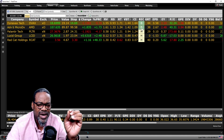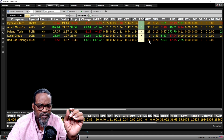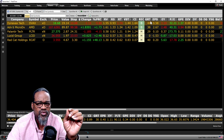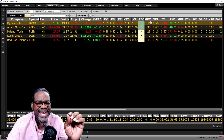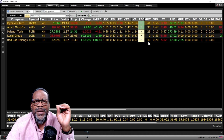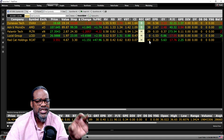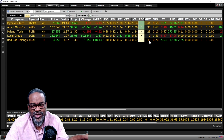2 of these are buy recommendations, 3 of them are holds, none of them are sells. How about all of them, with the exception of Lucid, outgrow or have earnings growth rate in double digits? Not only do they have positive earnings, with the exception of Lucid, but they grow their earnings at a clip of double digit. Another great sign for growth stocks as you look at this list.